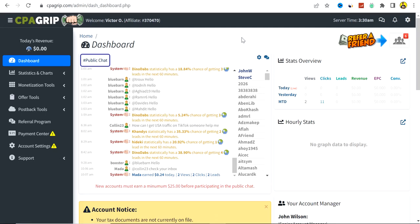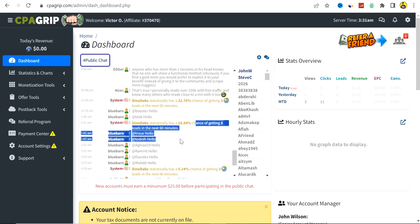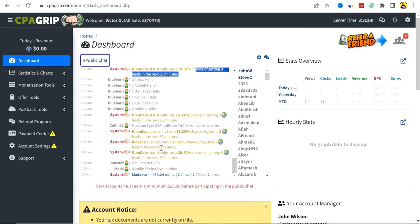So guys, you can see right here that this is how the dashboard will look like. And in this dashboard guys, you can see the respective amount individuals are earning with the amount of leads they're using to earn such money. You can see right here that statistically this person has an 18.84% chance of getting 3 leads in the next 16 minutes. You can see more details right there.